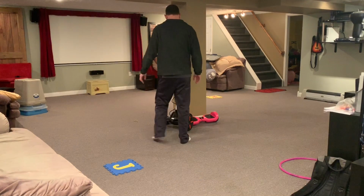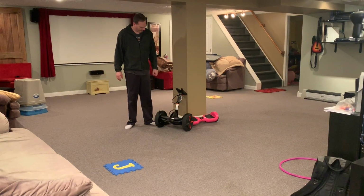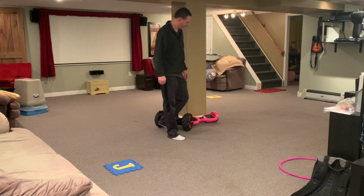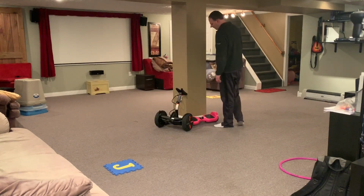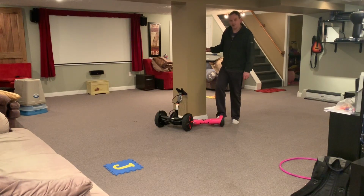Hi everyone. Just wanted to give a quick review of this new piece of tech toy. I don't know what you'd call it. I picked it up last couple weeks. My daughter got a hoverboard for Christmas. She mastered it fairly quickly, but I wanted something to kind of ride along with her, make it a little bit more fun. I can ride this one.